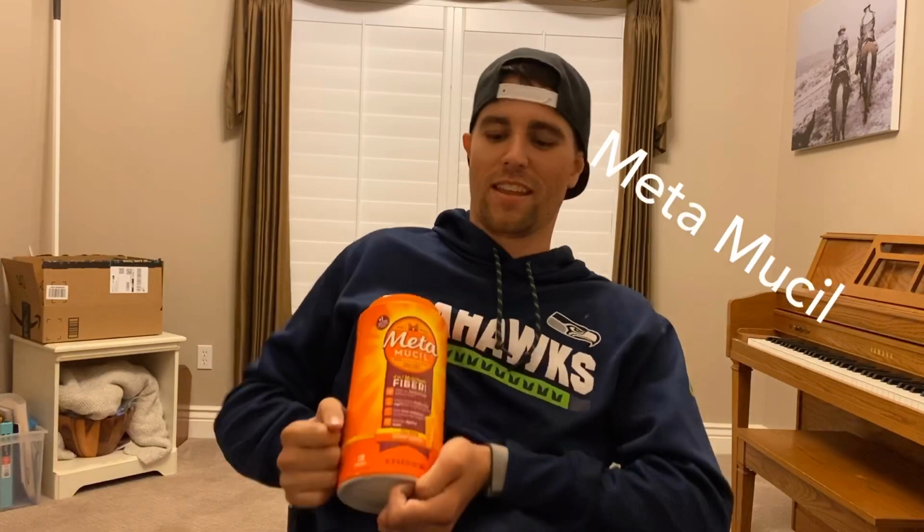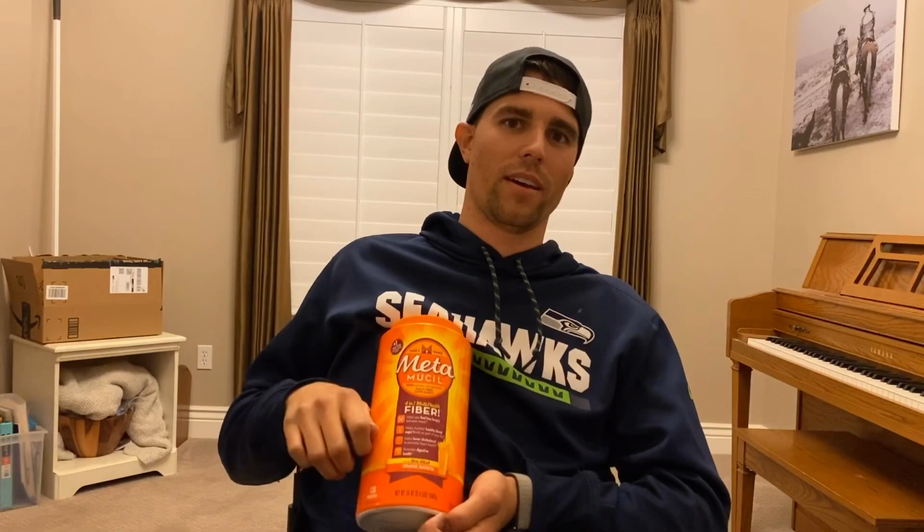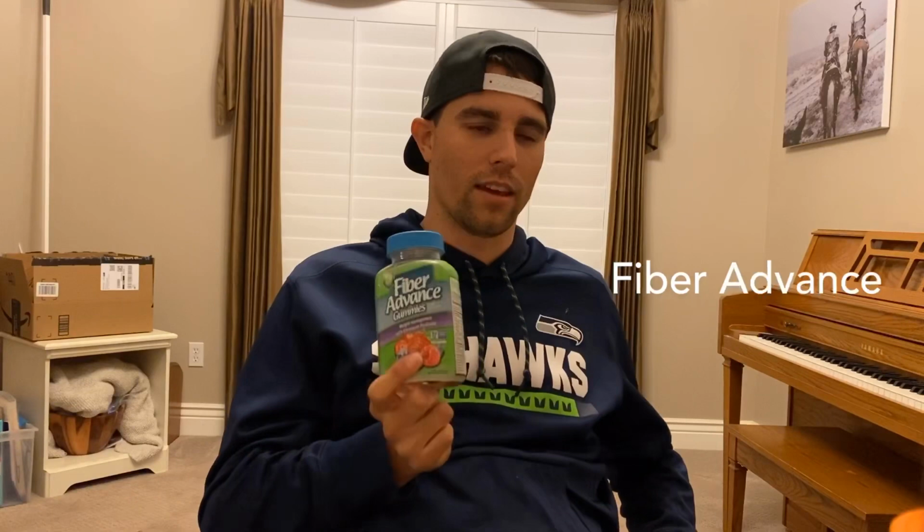Next, most important, is fiber. And this is Metamucil. It is a fiber supplement drink that I take. This one is pretty good because it has an orange taste. It's like drinking a little bit of orange juice or Tang in the morning. And I just take that with my meds, so it's a normal thing to do. If we are ever traveling or I just want to have a flavorful gummy taste in the morning, we use these Fiber Advanced gummies. They also work just as well as Metamucil. Super tasty as well.